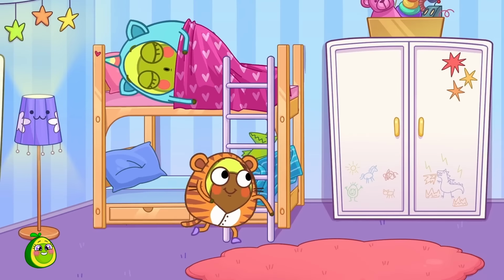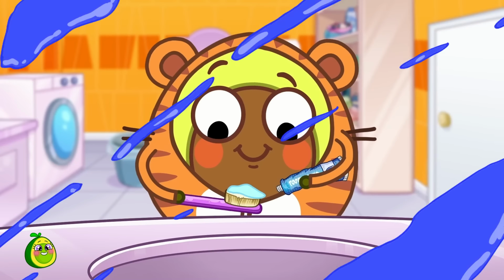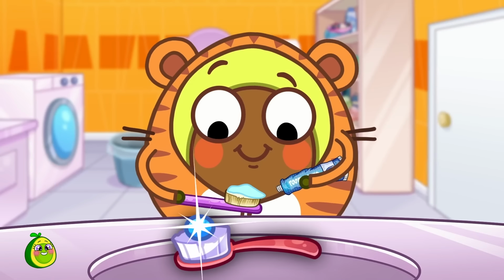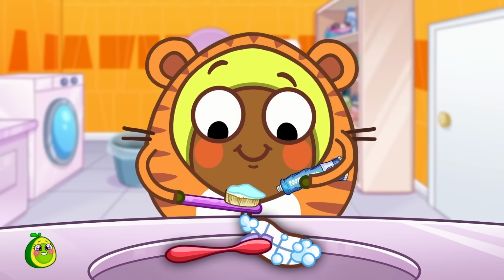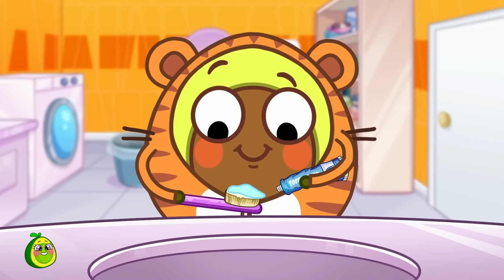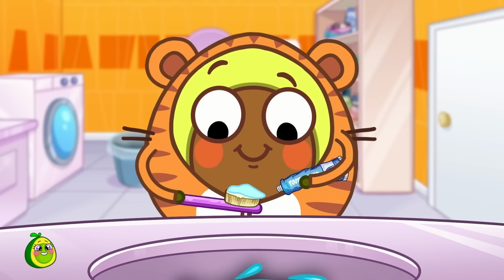Let's learn how to brush your teeth properly. Put a little dot of toothpaste about the size of a pea on your brush. Brush all your teeth on every side properly. Do not swallow a toothpaste. It may upset your tummy.